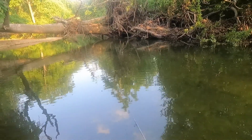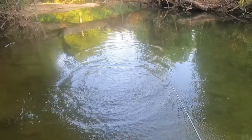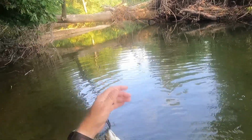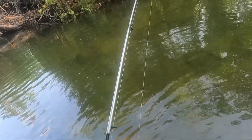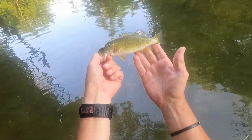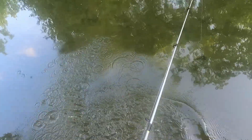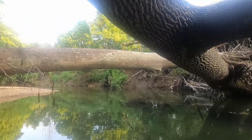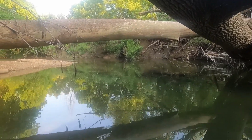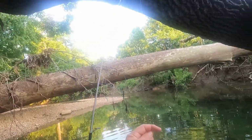Another one. What do we got here? I believe that's another little smallmouth. That's a little one, but it's a smallmouth. Beautiful. Absolutely beautiful. Got him. A little rock bass.